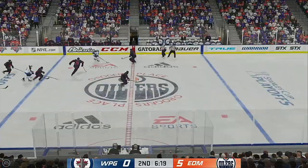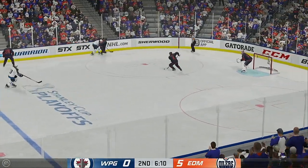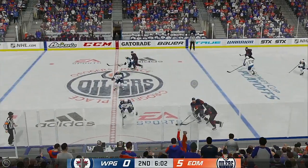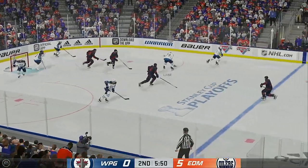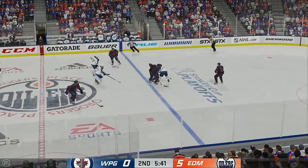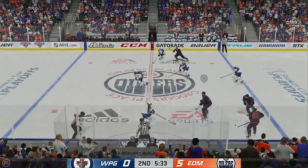And now he angles it across to Ehlers. Feeds the puck over to Russell. Looks to pass it to Cassian. From center, they get into the attacking area. Winnipeg's got control of it now from their own end. Here's a short pass to Stastny. And couldn't find the intended receiver on that one.